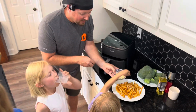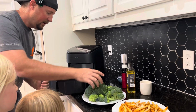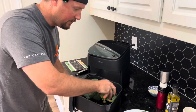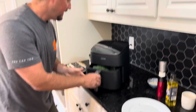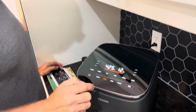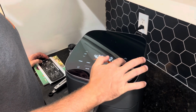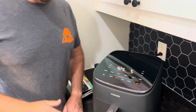All right. You guys want some broccoli too? Yeah. So let's set this in again. Now this is a lot of broccoli for this. That's a big broccoli. As for the broccoli, when you put it in, we're going to hit the roast. And it says that we should roast broccoli for 5 to 10 minutes. So we'll go with 7 minutes. And dinner's almost done.